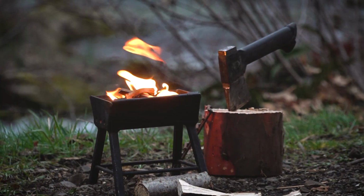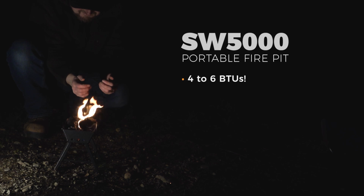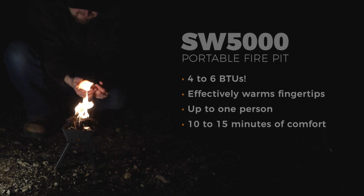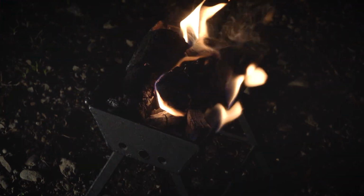This cutting-edge campfire technology is designed for maximum efficiency, generating a whopping 4 to 6 BTUs, enough to keep the fingertips of one person warm and comfortable for 10 to 15 minutes. While admittedly not suitable for 2 or more people, chances are, if you're working with Smallwood, you're probably by yourself anyway.